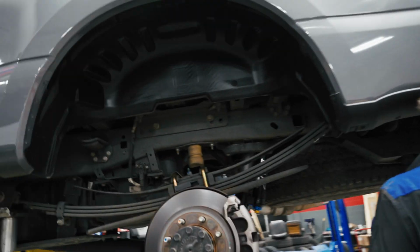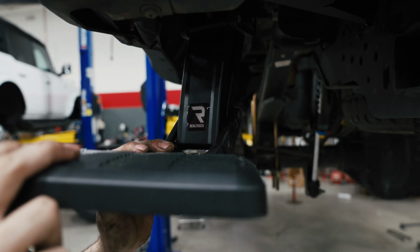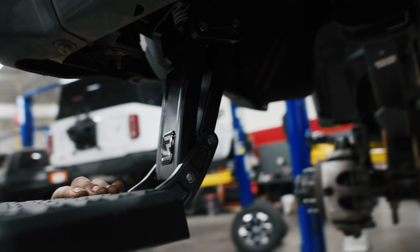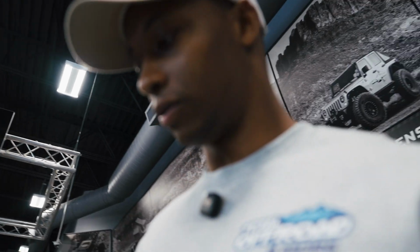All right, let's see where we're at, boys. Looks like we got the rear shock on both sides. Lift kit's all done. Oh gosh, you got the side step on? Dude. It's looking pretty good. It's only 1 o'clock, a little bit after 1. Now it's time for me to go get some lunch.